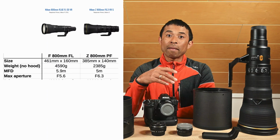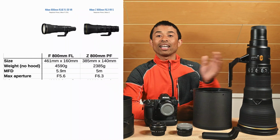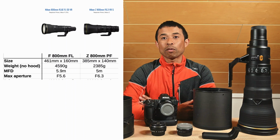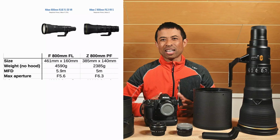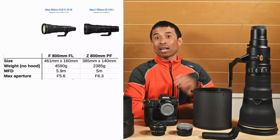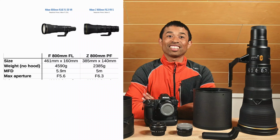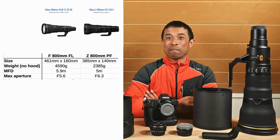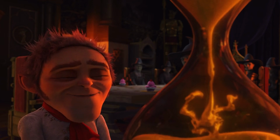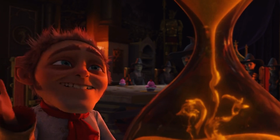In addition, maybe not the most important thing, but it is there, the FL lens is actually a third of a stop faster than the PF lens. One might say a third of a stop is nothing, but in that case, the FL lens can be viewed as a 1000mm f7.1, which is just a third of a stop slower than the PF lens. It's just a matter of perception. I like to look at the cup as half full, while others look at it as half empty.